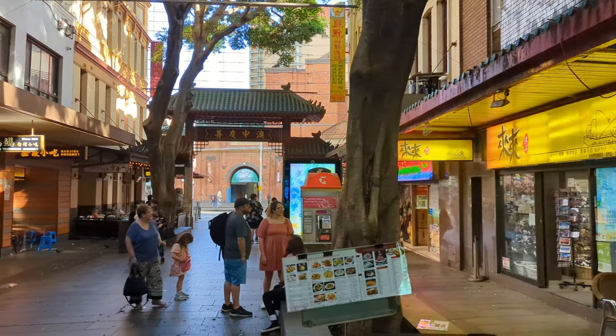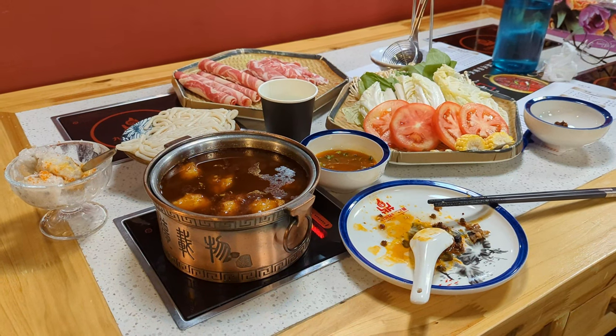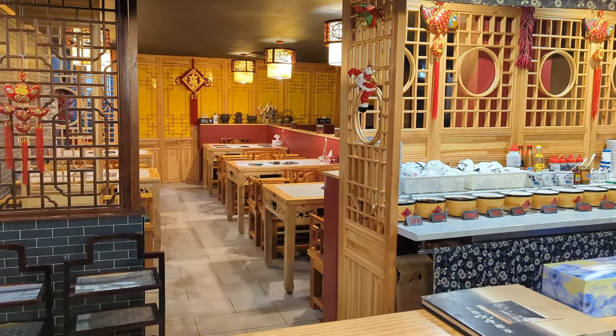This place in Sydney Chinatown's Dixon Street is a must visit for hot pot lovers. The cuisine served is from Chongqing, a southwestern region in China famous for its fiery flavor.